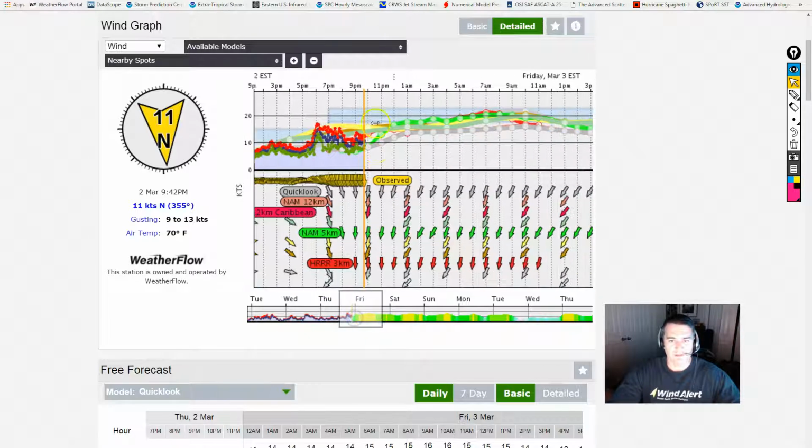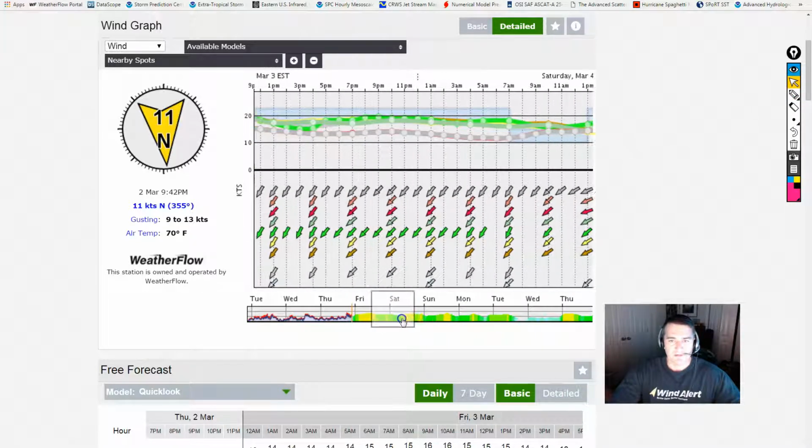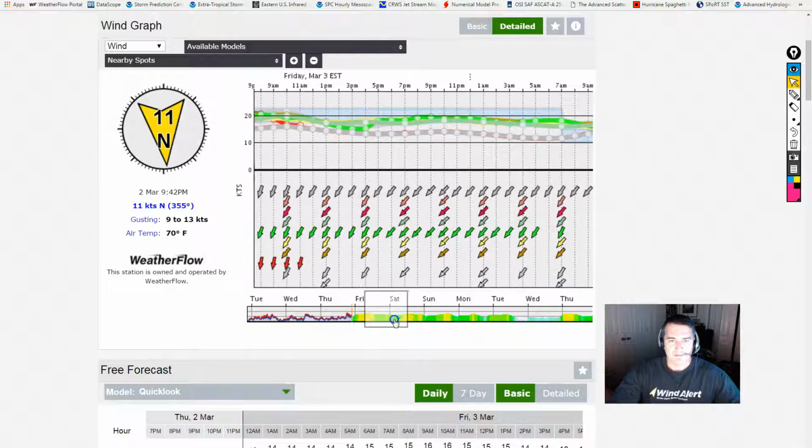You can see the gradient starting to tighten now, and these models are pretty much verifying in this realm. So it looks like the speeds are going to be on the up and up. As far as tomorrow morning, you're probably going to see some of the stronger speeds as that gradient really tightens down. Sometime when you wake up in the morning, we'll have sort of a north-northeast gradient biting down into the area. Now as we go into time, we see a lot of ups and downs with the model outputs, but this is for Friday.